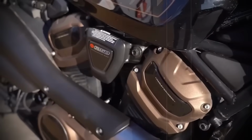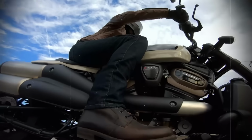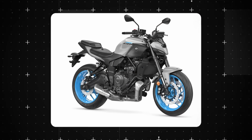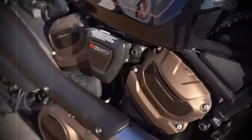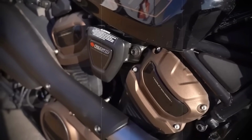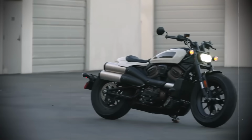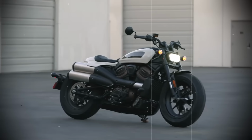So what went wrong? For starters, the competition didn't just catch up, they blew past. Bikes like the Yamaha MT-07 cost thousands less, way less, and ride better. Add in skyrocketing insurance premiums and higher cost of ownership, and suddenly the Sportster S stopped looking like the future and started looking like a bad decision.